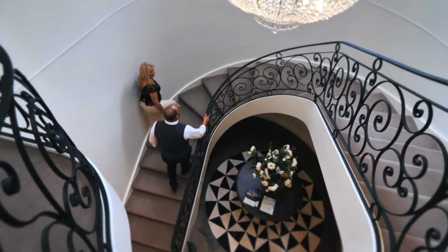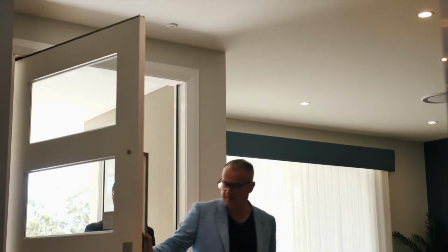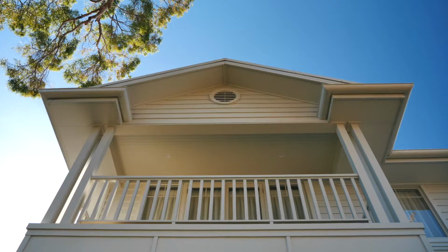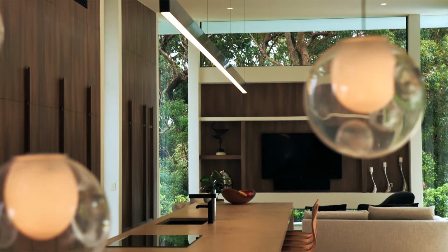Australians have a healthy obsession with all things house and home. This really appeals to me. It's got character, it's large. The floor plan is really interesting too. Is an entertainer's paradise. Talk about quality and high-end luxury. Look at the size of this.